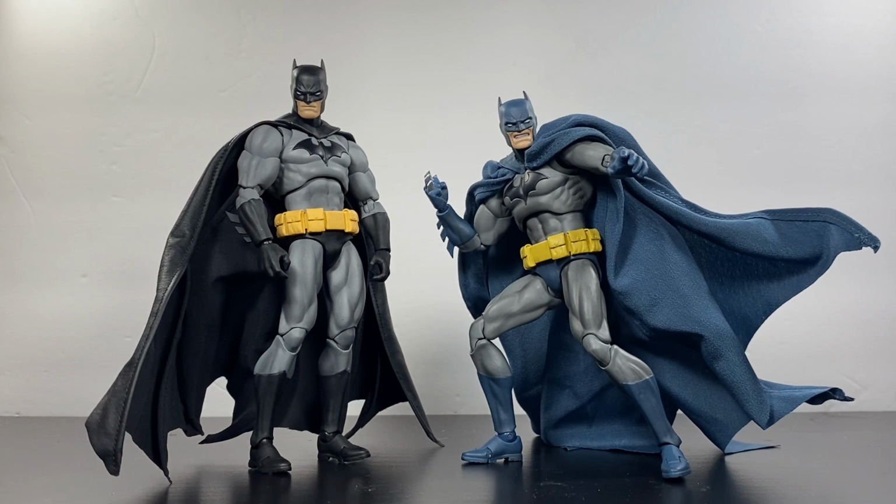I know some people have issues with them. I don't like the cape. I had some issues with the knees. I had some issues with this. Look, I don't care what anyone says. This guy is the best comic book Batman figure, period. No matter what anyone says, you're not going to get this level of articulation from a comic book Batman with anything you buy. I don't care who makes it.